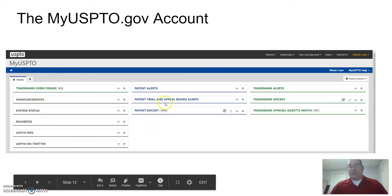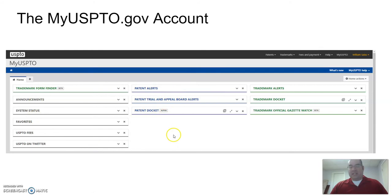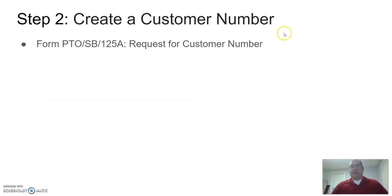But you may notice that one thing is not available to you here yet. It's the availability to actually file for a patent, to submit paperwork, or to file for a trademark. That won't be there for you because you've only completed step 1. You've created your My USPTO.gov account. So we have to go a little further. It's great to have the My USPTO.gov account, but if you really want to do business with the USPTO, we've got to take step 2, which is to create a customer number.